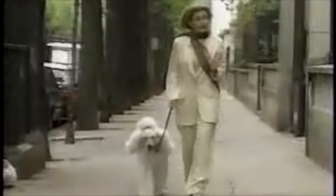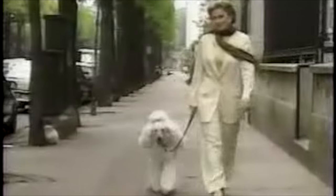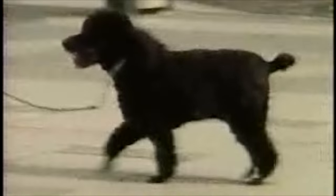On the streets, in the museums, in the little cafes, in the big stores, you'll find, dare I say it, oodles of poodles. They were elegant, you see. You see a dog like that, a poodle looks like a prince, you see. He's the prince of the dog.